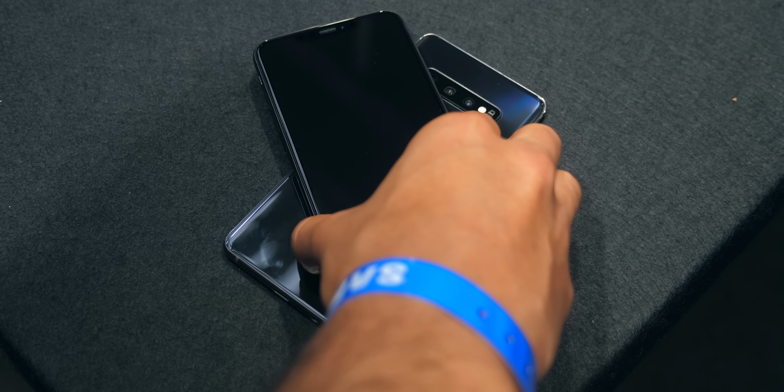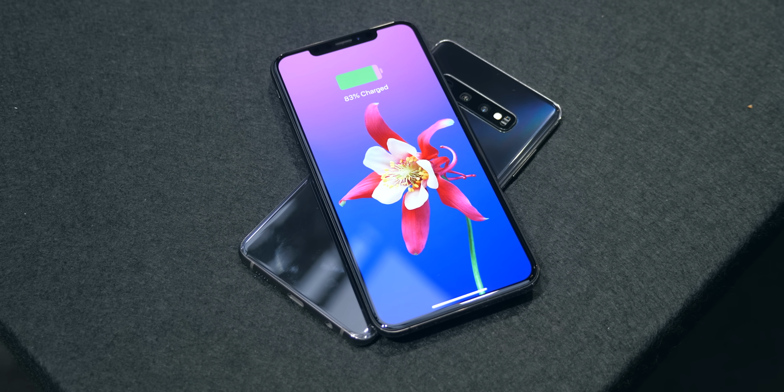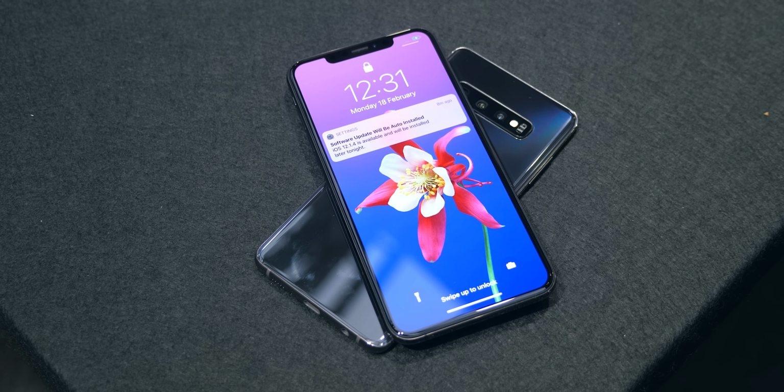Oh yeah, and the S10 Plus has the coveted reverse wireless charging feature, although it's still pretty slow here, like on the Mate 20 Pro. So, which phone do you think won?